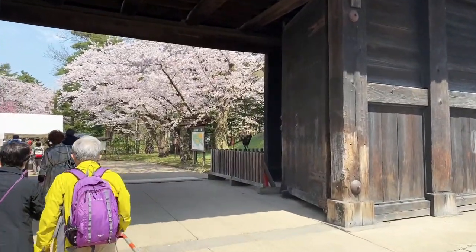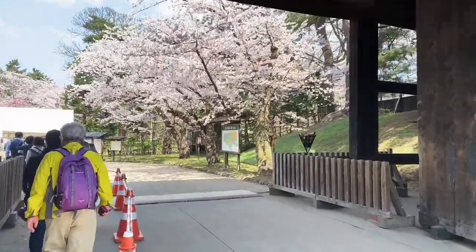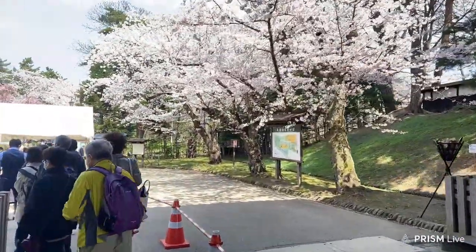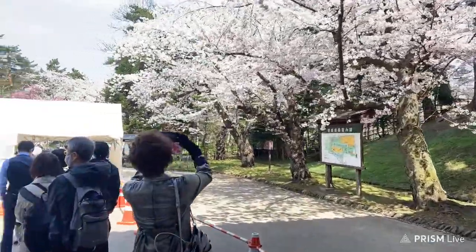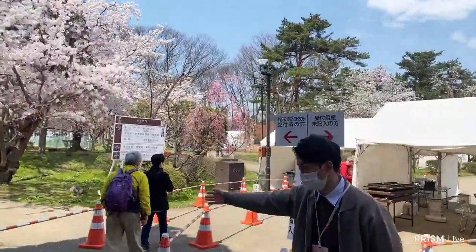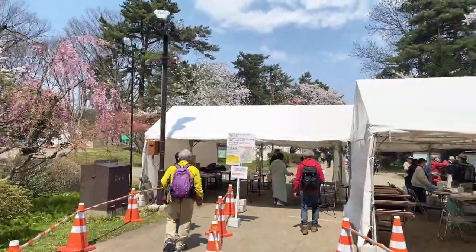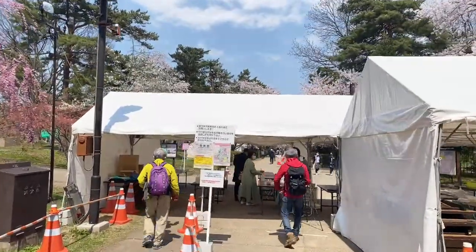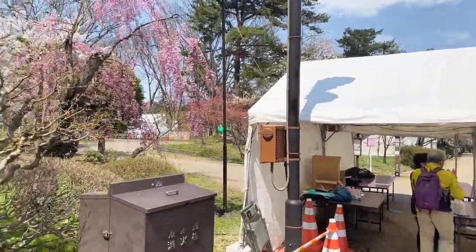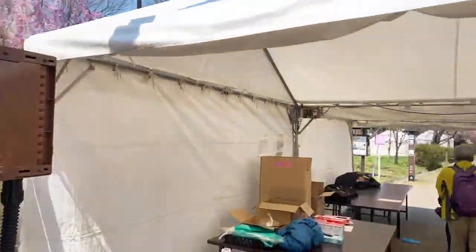But after the Meiji Restoration, the government said to tear down all the castles. So most of the castles in Japan were torn down, and only a few are left. And Hirosaki Castle is one of the places where these buildings still remain.